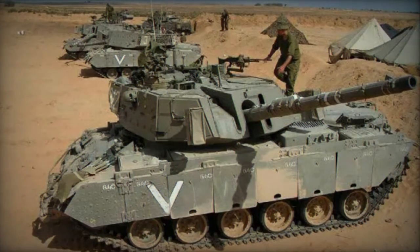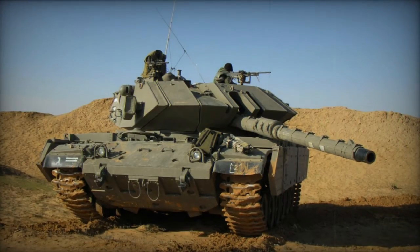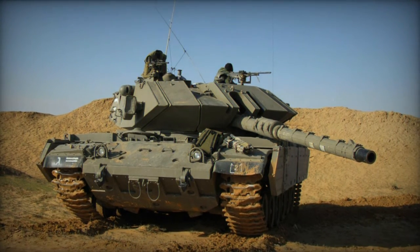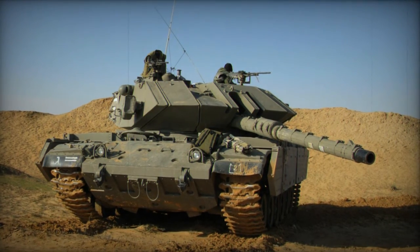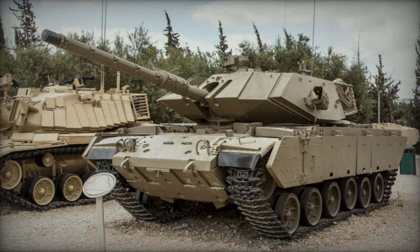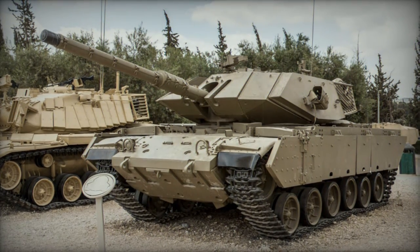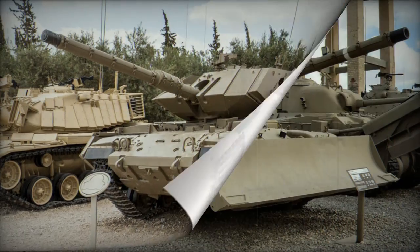The main armament of the Magach 7 is still the L7/M68 105mm rifled gun as fitted to earlier M60s, but now with a bolt-on thermal sleeve for improved accuracy. The main gun fires the full range of 105mm NATO ammunition, which includes APFSDS, HEAT, HESH, APERS, and canister rounds. The M73 machine gun has been replaced by an FN MAG.